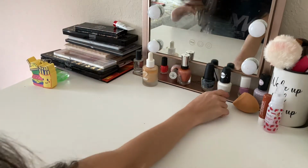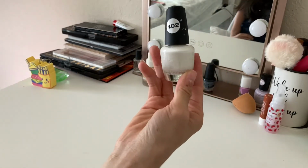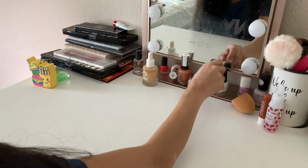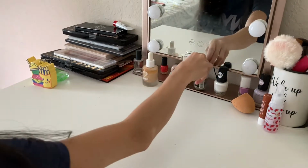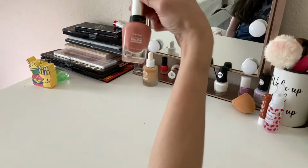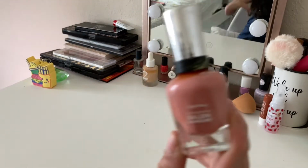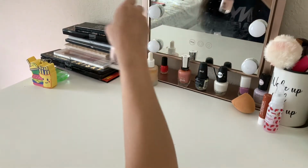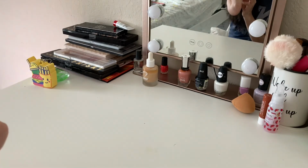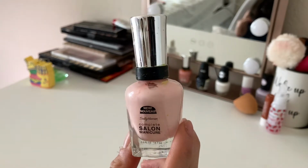Right here I have the little nail polishes, and it's really nice. I have this white one, this black one. This one I don't use, but it's pretty, really cute. If you don't know what it looks like, it's like this. It's from the Sally Hansen Complete Salon. And this one is from the same brand, just a different color, that's why it looks different.